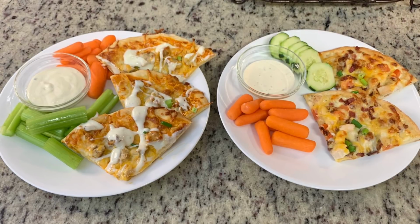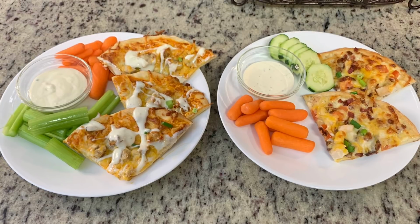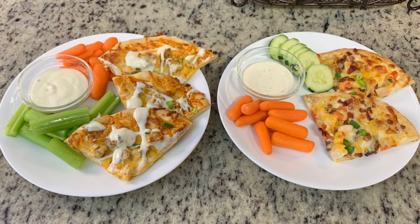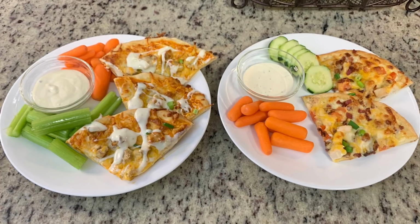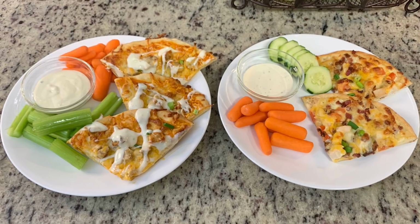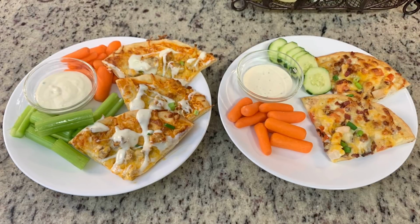I do not like celery. This video makes me sound like I'm really, really picky, but I promise I'm not that much of a picky eater. I'm really not. But anyway, on my plate, I've got some carrots and cucumbers. I've got ranch dressing to dip my veggies in. I gave him blue cheese for his veggies, and then he has his buffalo chicken pizza. I've got my chicken bacon ranch pizza.